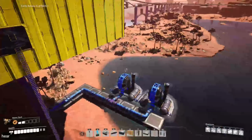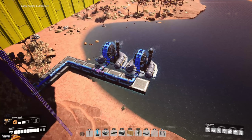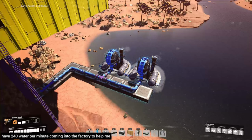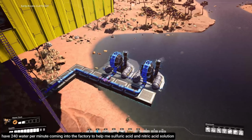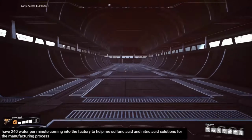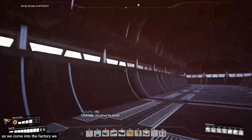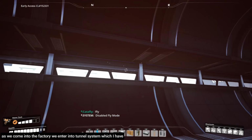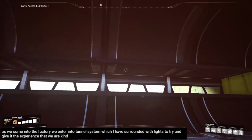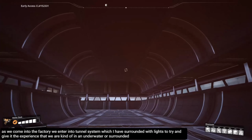Here at the entrance, we have 240 water per minute coming into the factory to help make sulfuric acid and nitric acid solutions for the manufacturing process. As we come into the factory, we enter into a tunnel system which I have surrounded with lights to try and give it the appearance that we are kind of underwater or surrounded by plutonium solution.